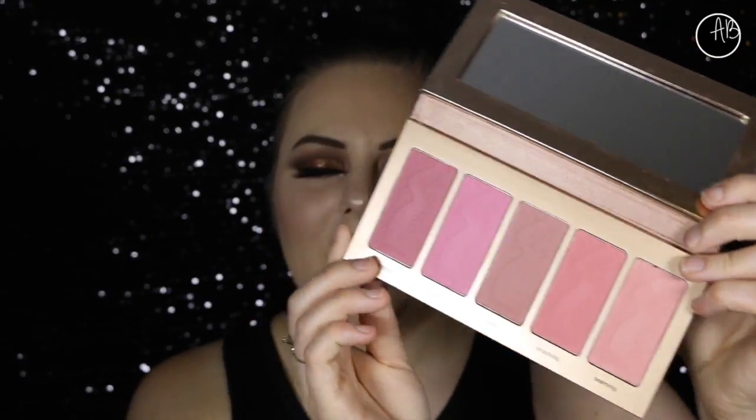I got two things from Tarte. The first thing I got was their Bling It On blush palette. I think it's their Amazonian clay blush palette. It comes with 5 shades, and from memory I think this was just under or just over $60, but for 5 blushes it's pretty good value, and they're very pigmented and they blend out really well. I have Prim, the middle shade, on at the moment. Tutorial for this face is coming.